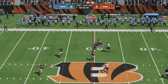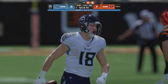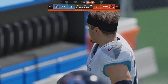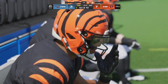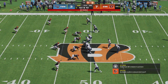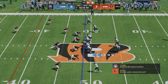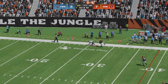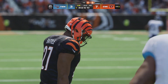Levis to throw on first and 10 here. He finds his man complete. It's Phillips. And he'll be taken down, but not before he gets into enemy territory. Another nice gain. That's now 30 yards between those last two plays. First down now, but that clock rolling. Here's Levis. That's to the right sideline, and it falls incomplete.